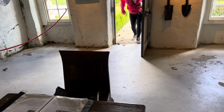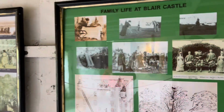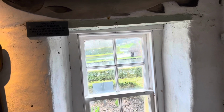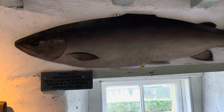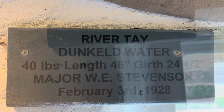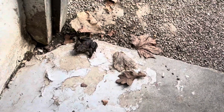What's the frog as you come in the door? Oh gosh, didn't see that. Big fish. Is it a toad? It's a toad. I think it is a toad. Hasn't moved. Look, it's still alive. There we go.